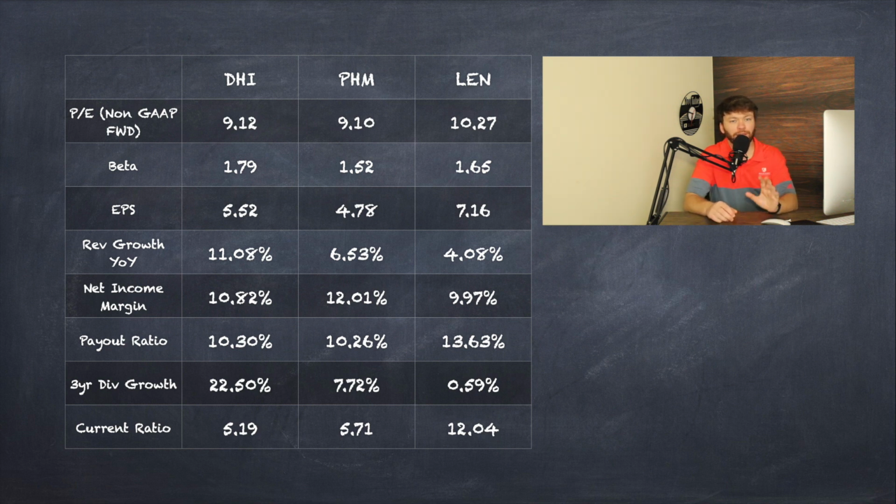So as we can see, the PE non-GAAP forward ratios really range between 9.1 and 10.27. So these are all fairly low when it comes to their price to earnings, and it's kind of refreshing to see. It gets a little tiring after trying to figure out if it's a good buying opportunity for a company that has a PE ratio over 100 or over 80. So for once, we finally have some companies that are potentially undervalued.